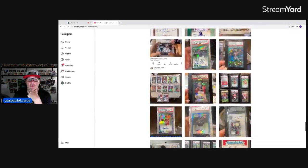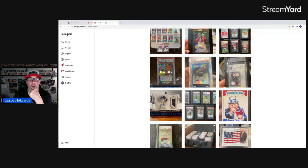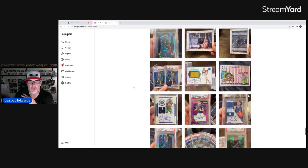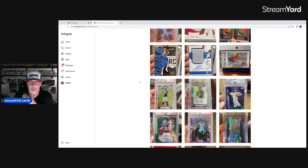And let's say you move a card. Let's say you move this Pat Mahomes camo, for instance. I can go in and gray this picture out, make it black and white, and that way the potential trade partner or buyer would know that card's not available. I don't do that. That's kind of next level. It's a great idea. I've seen a couple guys do it that do a lot of trading and buying and selling.